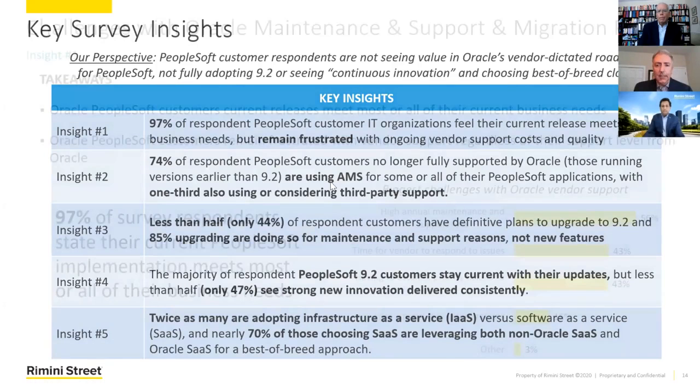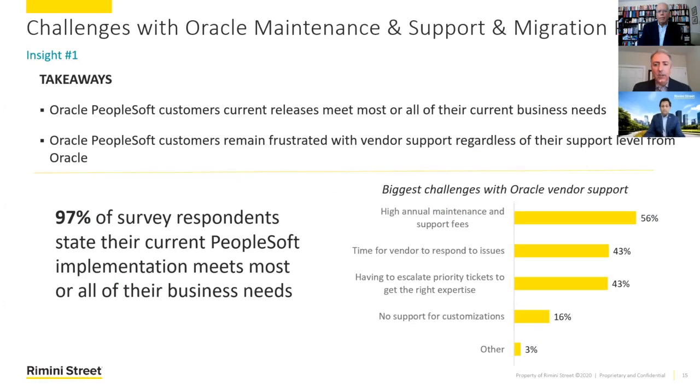The rest of the slides, Vinnie, go through what's in the survey and give you some of the actual details beneath a lot of this. I can go through this real quick if you'd like, and then here's the link to where people can get the full survey, but spend a few minutes.